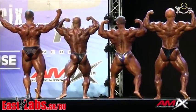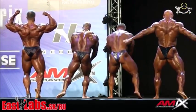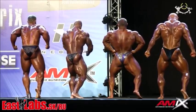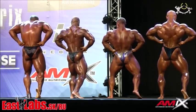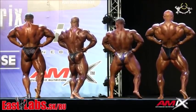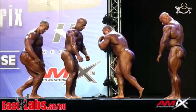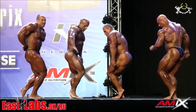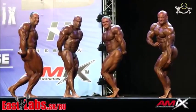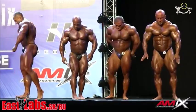Alright, we can see the back double bicep pose. Yeah, the condition and level of muscularity in Robert Piotrkowicz is just amazing. There is no comparison against the other bodybuilders. They cannot match him at this moment. Now take a look at that side tricep, and take a look at the cuts in the chest of Piotrkowicz.